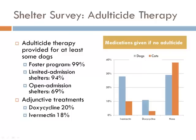We next asked about their heartworm adulticide therapy, just for dogs, because cats don't get adulticide therapy. And they said that in the foster programs, 99% provided adulticide therapy for at least some of their dogs. So again, very high level of veterinary care that's being delivered to the dogs in foster care. Limited admission shelters also treated at least some dogs, and a little over half of open admission shelters treated at least some dogs.